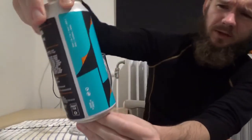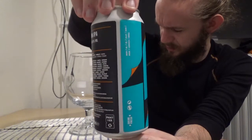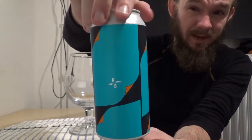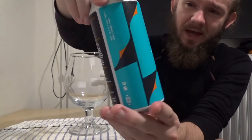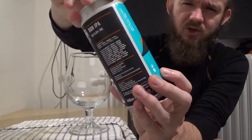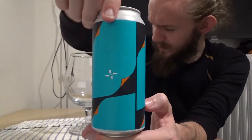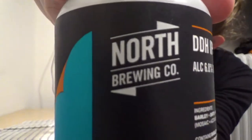So I'll just let you have a little look at the artwork of this before we open up. As you can see, it is quite similar to the other ones that we've had before. The artwork on the North Brewing Company beers is quite similar depending on the size of the can. The 440s all tend to be similar to this, just with different colour schemes, but that modern graphical style artwork. But yeah, the 330s that are sold in the supermarkets have different artwork. Go and check out my transmission review if you want to see that. But as you can see right in the middle of the can, there is the North Beer symbol. You'll also find this on the beers normally, North Brewing Company, and it tells you a little bit here.